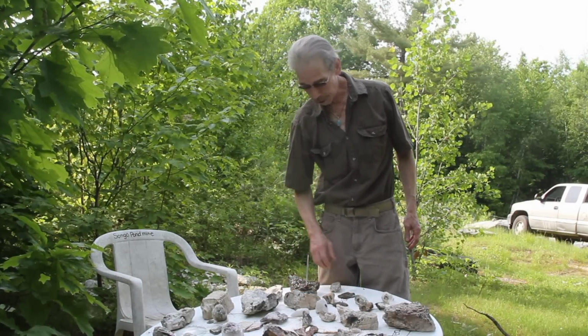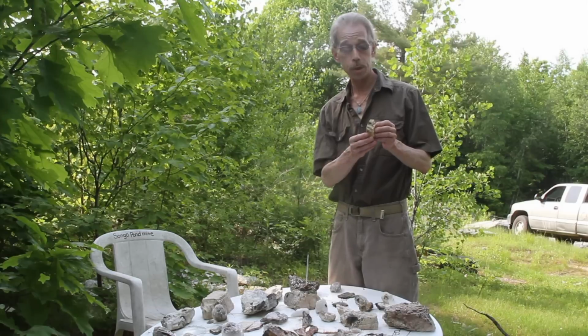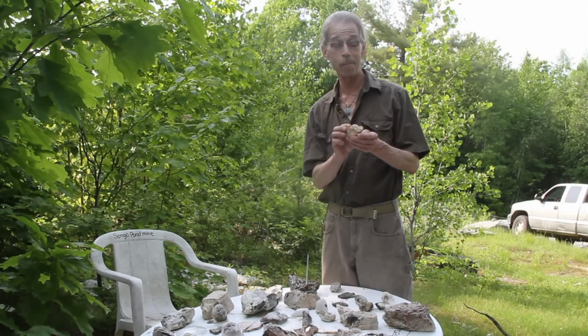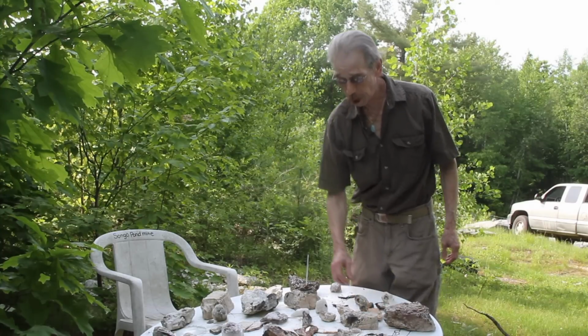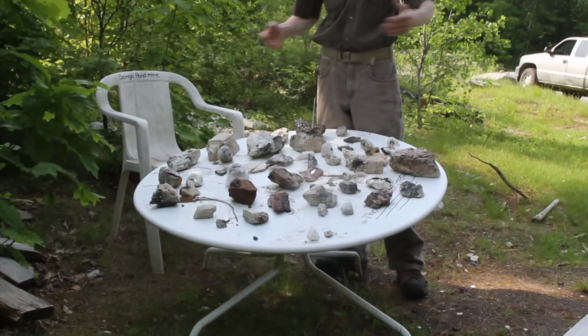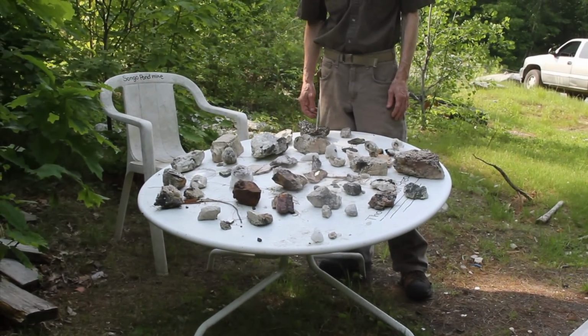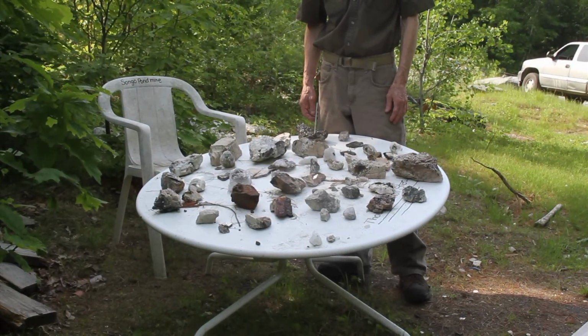We also have other rarer metals, and this is a small rutile crystal, a titanium dioxide. We found quite a few of those, some of them museum quality. Columbite and a number of other metallics that are nice to collect. More advanced collectors look for those.